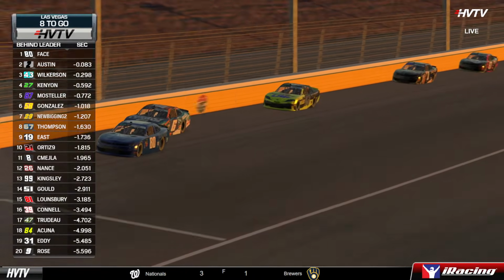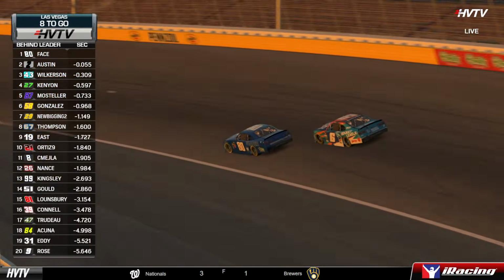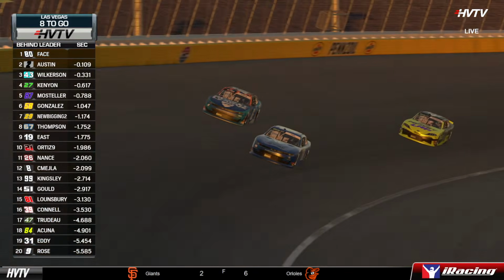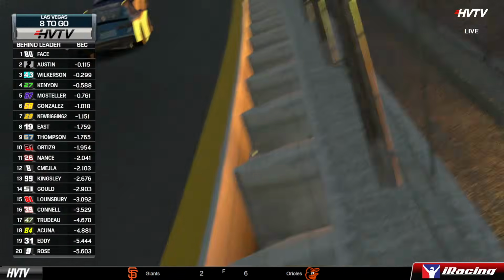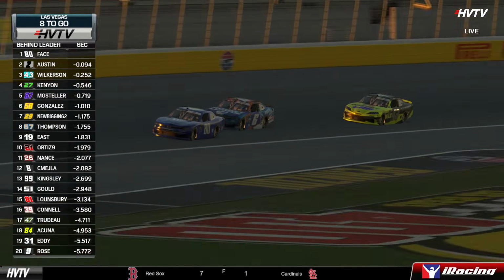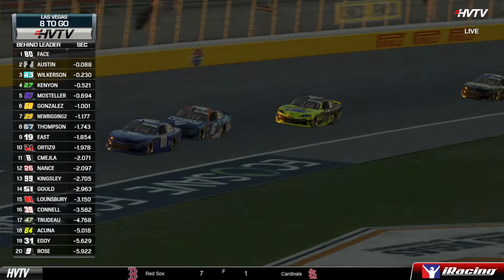Gavin Austin had a look at the 80. They're running the top here. Look at that 80 just roll through the center there. Gavin will have a run off the exit though. A little bit of dirty air through the 6. Going to try to make another run here with 7 to go. Here comes Wilkerson in that 3rd place position.